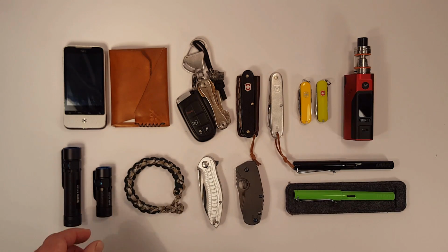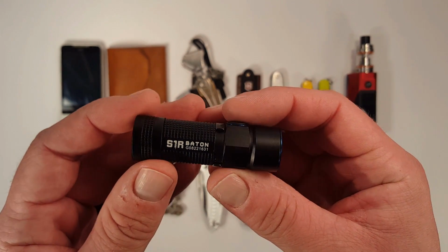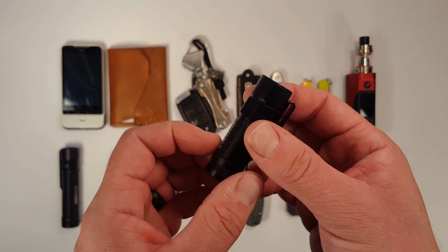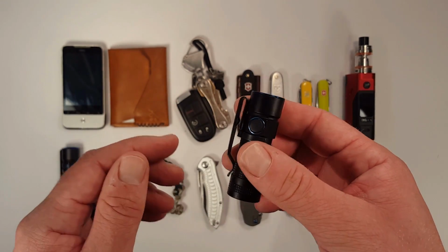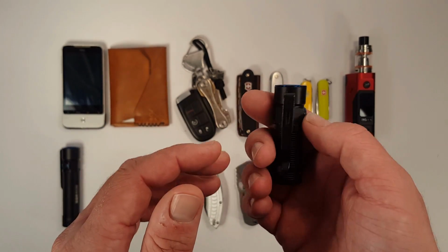Kind of been alternating between these two most recently. This is the Olight S1R baton. Over 1,000 lumens at the new version out of this tiny little light. Just awesome. I love everything about it, particularly for pocket carry. I tend to carry this front left pocket below my cell phone, so there's stuff sitting on top of it. It's pressing against my leg.